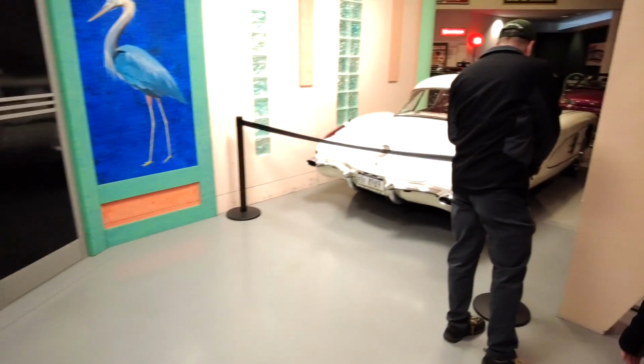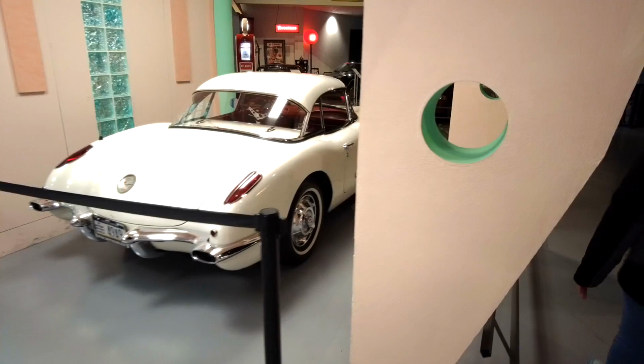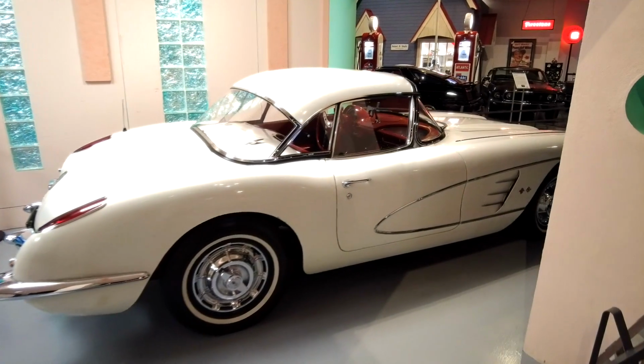So we have iconic Corvettes here. Here's one with the original paint as well, owned by a husband and wife in Carlisle. Actually, Mechanicsburg, I'm sorry.